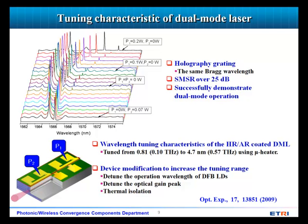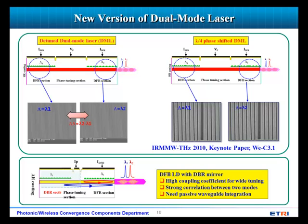So we get tuning schemes. The tuning range is limited. However, we successfully demonstrated dual mode operation. Our device needs some modifications, like extending the tuning range and increasing the output power. We tried several different types of multi-mode dual mode lasers like this.